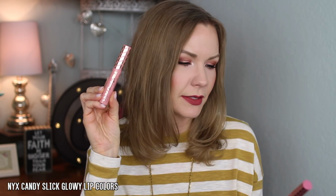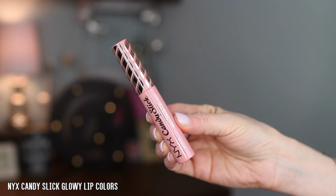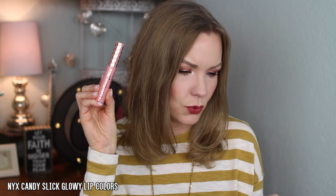And then I thought these guys sounded fun. These are the NYX Candy Slick Glowy Lip Colors. So I got 2 different shades. What shades did I get? This one is Cream Bee. That is such a cute name. And then this one is Sugar Coated Kiss. Oh, that's so cute. I love that.